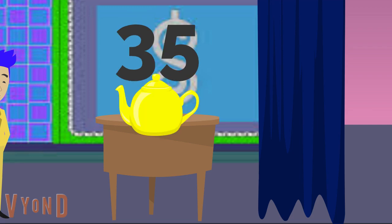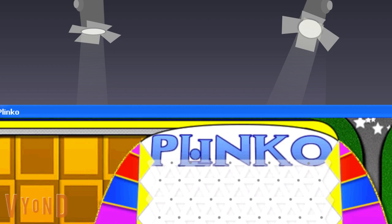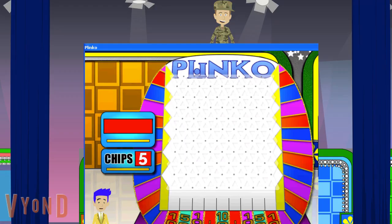Finally, we have a teapot in which you can serve the best cup of tea ever served. Teapots aren't that cheap. I think we can go with a five. Oh my goodness. All five. All five chips. Zach has won five chips. Let's see if they can all be worth big bucks.